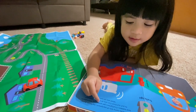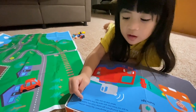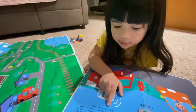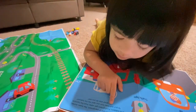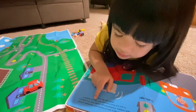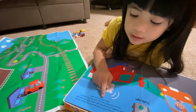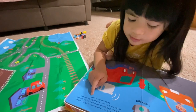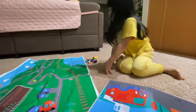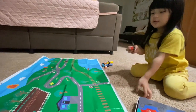Firefighters get water from the fire hydrants. What? To put out fires. Can you spot the fire hydrant? What else do you see? Okay. Where's your fire truck? The fire truck is under this fire hydrant. Out of the fire station.